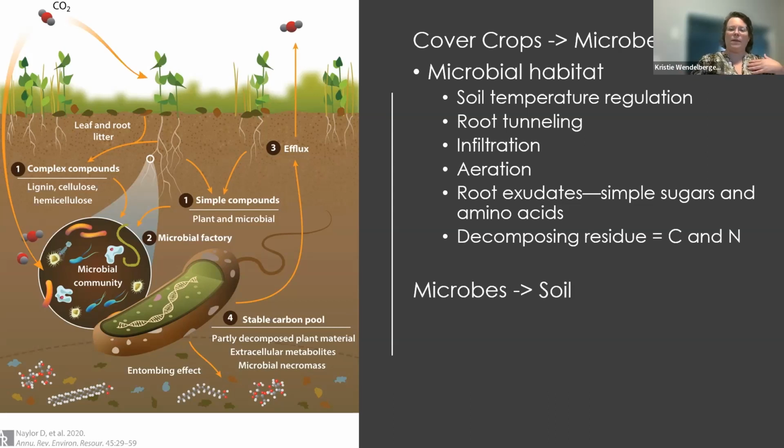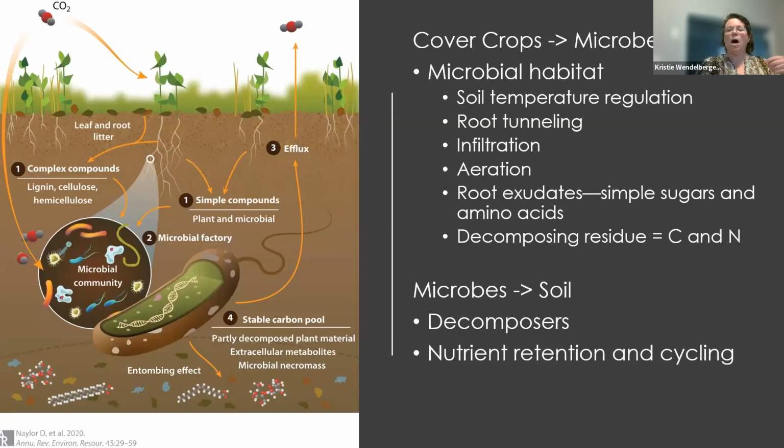And then the microbes help the soil by decomposing the plant material that's within the soil, helping with nutrient retention and cycling. So as those microbes are consuming the simple sugars, the amino acids, the carbon, the nitrogen, decomposing other organisms and plant material in the soil, they are releasing and cycling those nutrients and making them more available to the plants when it's time for them to grow and produce for you.